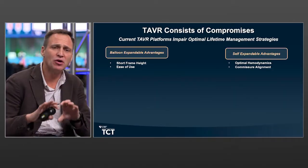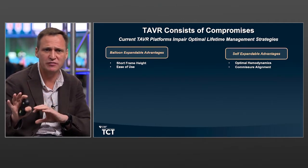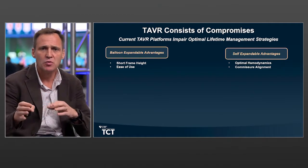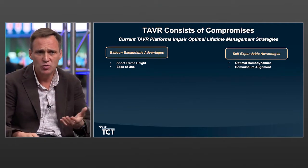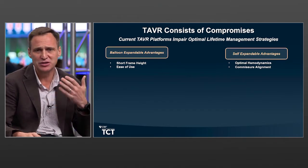And I think right now, we're kind of struggling in the aspect that we are often thinking of compromises when we think about optimal lifetime platforms. Now, I don't think that things really live in the buckets of just balloon expandable and self-expandable, but that's kind of the framework that we often are thinking of when we think about the trade-offs in decision making. And often when we look at balloon expandable, we think about things such as a short frame height, which allows ease of coronary access and potentially facilitates future valve-in-valve interventions being easier.